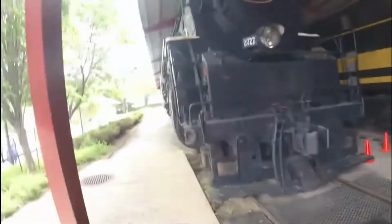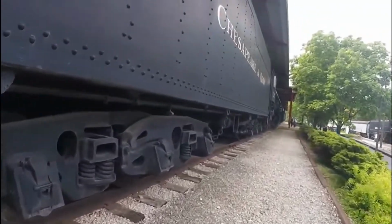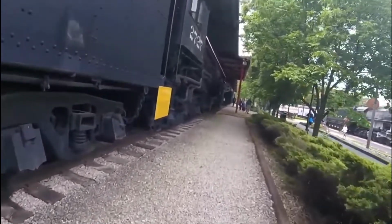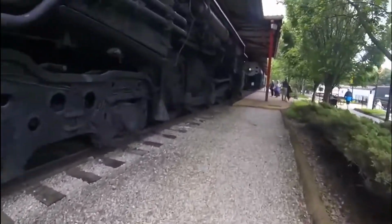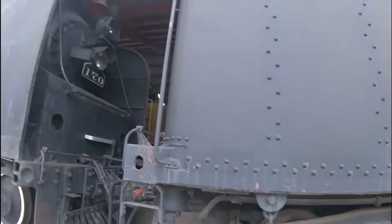This locomotive and the other 284s from the Chesapeake and Ohio were named Kanawhas. However, most 284s are normally called Berkshires, but ones from the Chesapeake and Ohio Railroad are known as a Kanawha, as it is named for a West Virginia river that flows through the Chesapeake and Ohio's operating area.